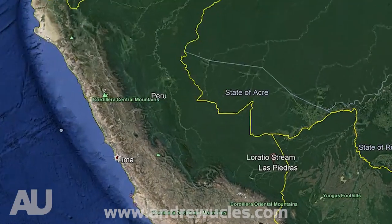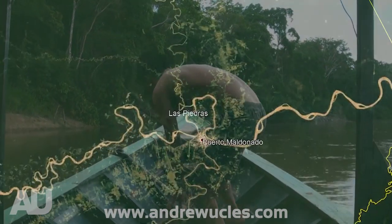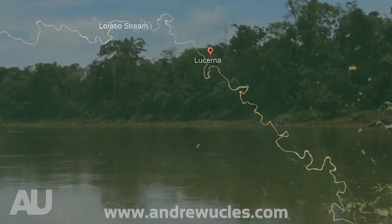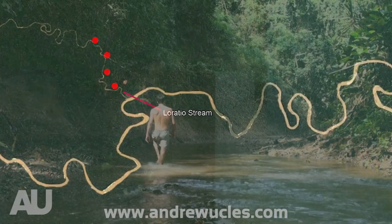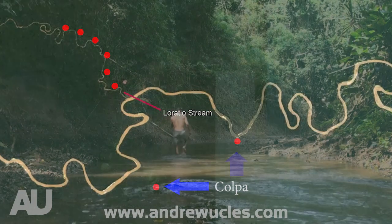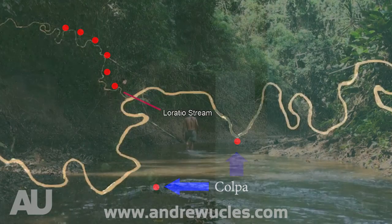Have you ever wondered what might lurk in the deepest corners of the jungle? I travelled to the western Peruvian Amazon on a mission to camera trap a small remote section of the Las Piedras River. Using several game cameras, I targeted a small stream and two culpas. Four weeks later, I retrieved footage, and what I found was unbelievable.